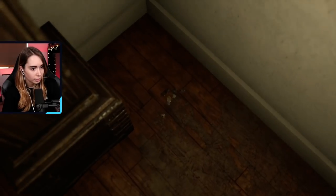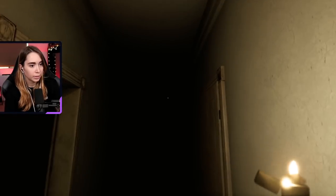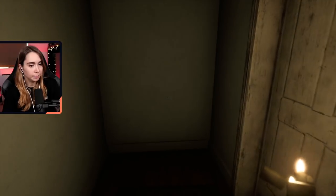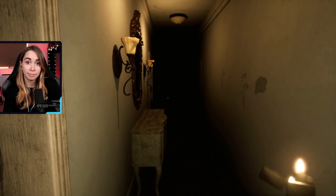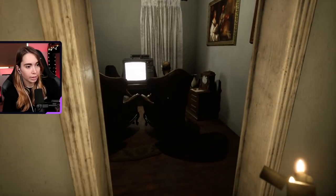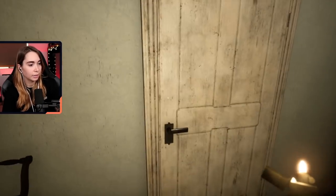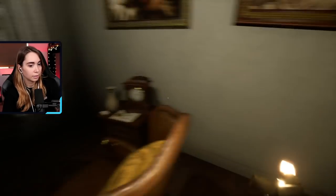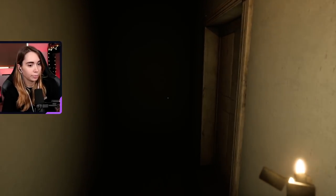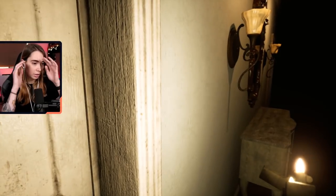Not much. There it is again. Sounds like someone on the upper floor. That's in this room that we were just in. Who was that? I do not like this. Okay. Oh, okay. I'll go this way. It's fine. Stay in your room. Someone murdered the baby? Because we saw the axe.